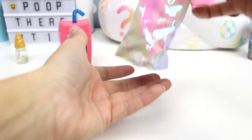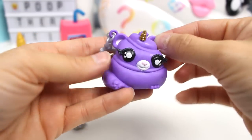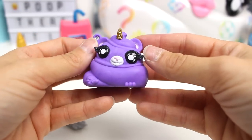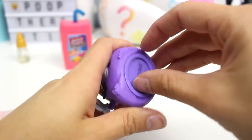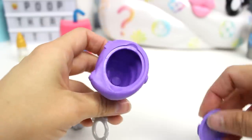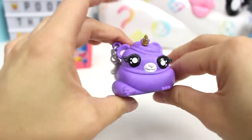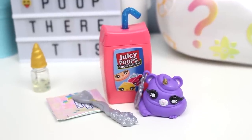Let's just open our keychain. Would you say that's a hamster? I don't know. It's a hamster poo. It's purple. It's got the same eyelashes like the poo bag, and it's got a little golden horn. Down here is what we would open to put our slime in, but since we have some orange snot that smells like garbage, I'm just going to skip that. We'll leave all that up there where it can stay crappy on its own.